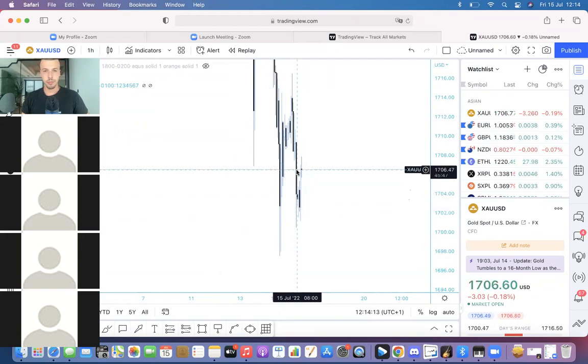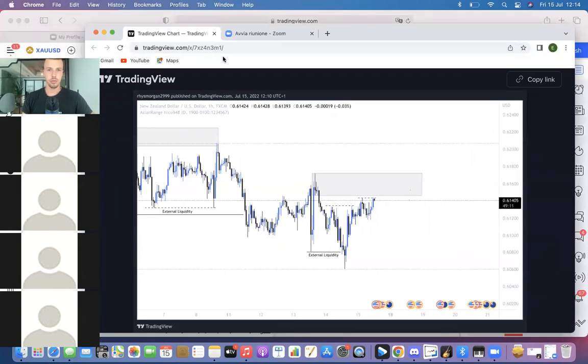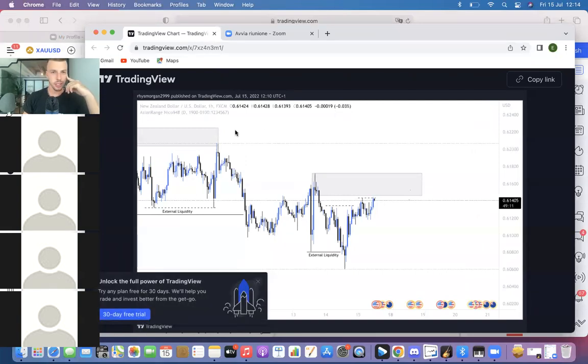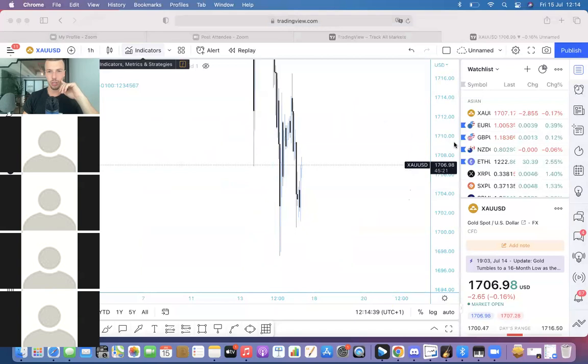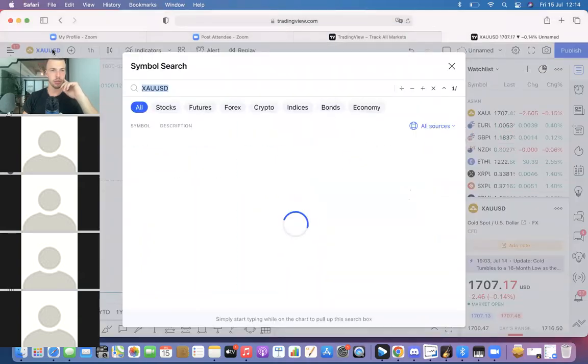So as usual, send me your chart if you want me to check something. For example, here we have the first chart. This is NZD USD. I really don't trade it, but it's fine. I really like this order block because it breaks and it manipulates. However, this is the 1 hour time frame, and I need to check what's going on in other time frames. Let me check quickly.